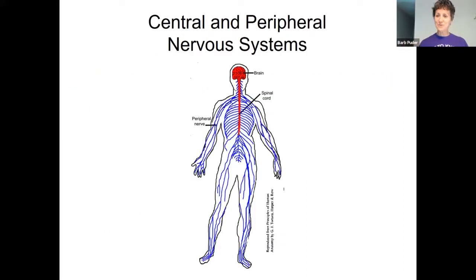I want to start out with just a picture of the human body. In red is your brain, and the long red line is your spinal cord, and that makes up the central nervous system. And it is attached to the blue lines, which are the peripheral nervous system. So our brain can send a signal out to the muscles of our body by using the red system into the blue system to move muscles.